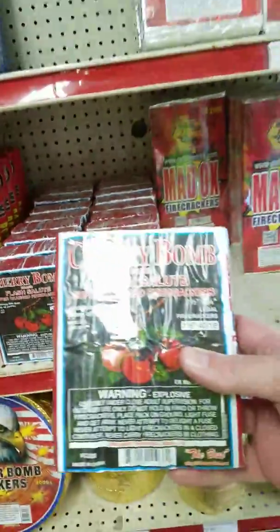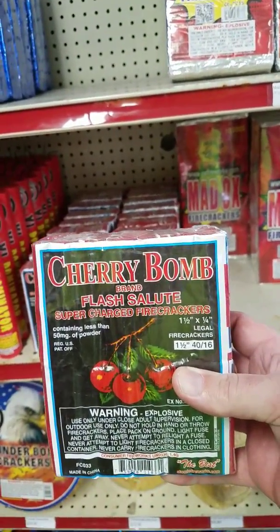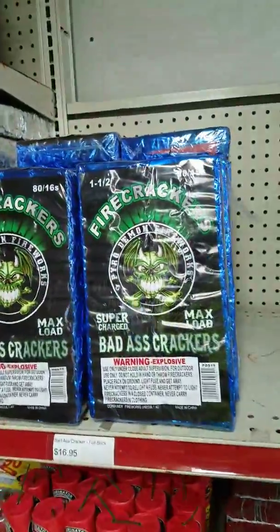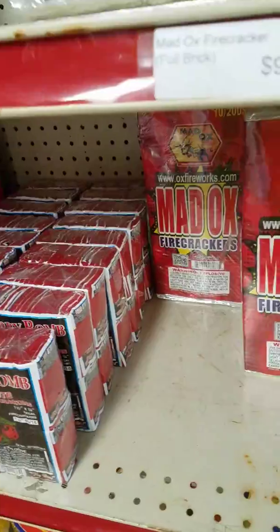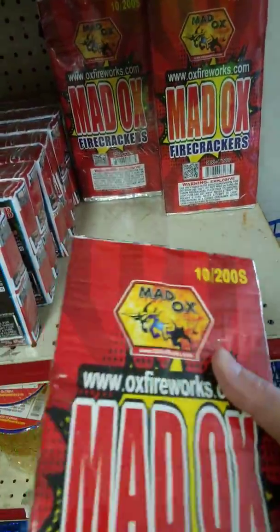Cherry Bomb brand. Flash Salute supercharged firecrackers. Really nice. Half bricks. We got Pyrodemon full bricks, half bricks, Maddox full bricks, half bricks. These are new this year to us. These are the Maddox 10 packs of 200.